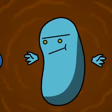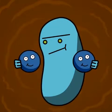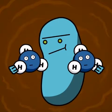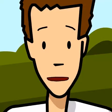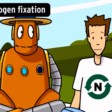The bacteria latch on to a nitrogen molecule, break it into two separate atoms, and combine each with hydrogen to form a compound called ammonia. Just like that, the gaseous nitrogen has been fixed, or attached to other elements to form compounds that cells can use. Right, that process is called nitrogen fixation.